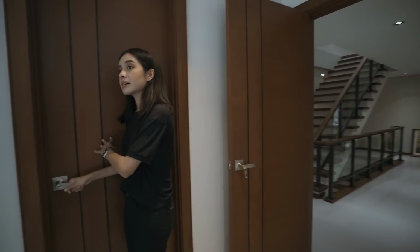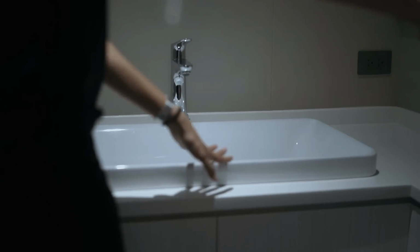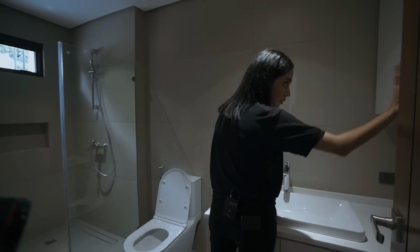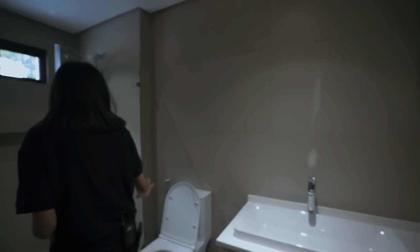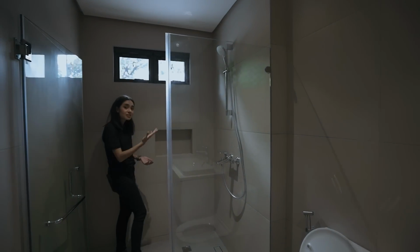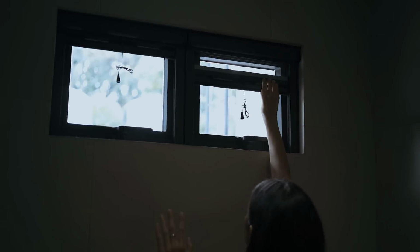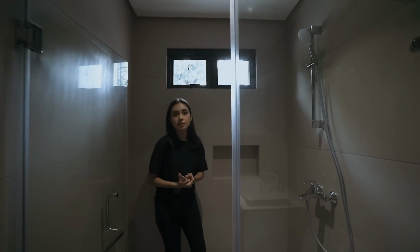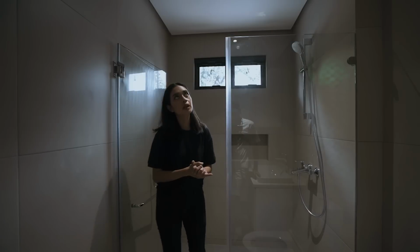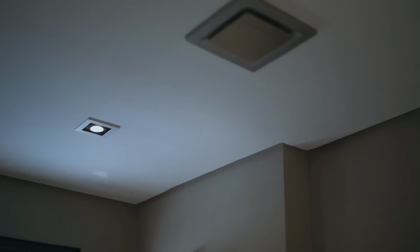And then it also has an ensuite, toilet, and bath. Again, with your huge sink, counter space here on the side, cupboard both up here and below, a water closet, and your shower space with the cute awning windows that still do come with the screen. So if you want to keep it open, it's absolutely fine. You're not gonna let insects in. Then a niche for your products. Also, I don't think I pointed this out earlier, but the bathroom also comes with a vent, and it was very sleek, doesn't it?